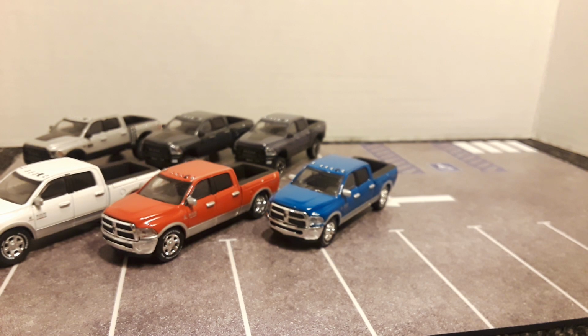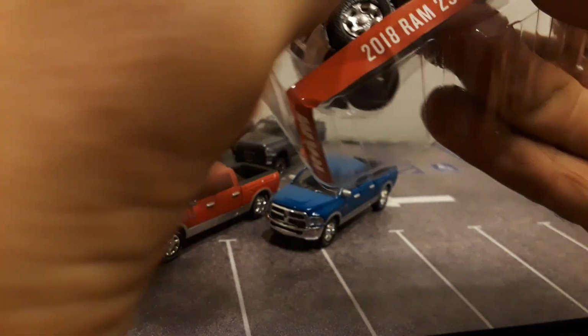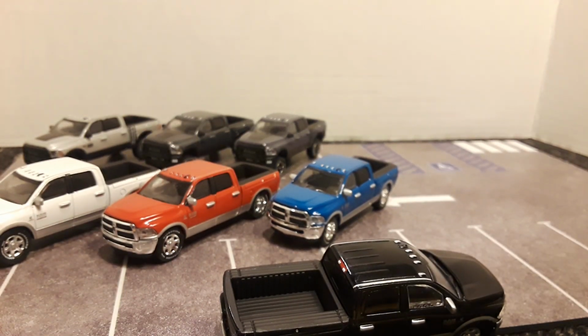And they have released this before in other colors, like there's a release in the Hitch and Tows, I think, but there are other releases of this.